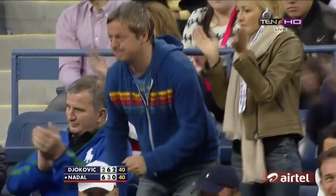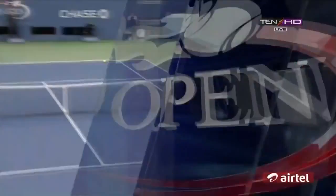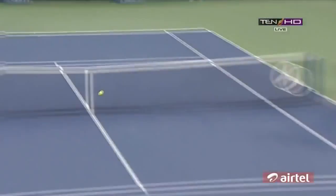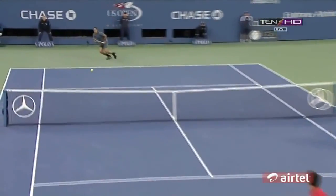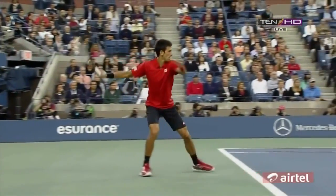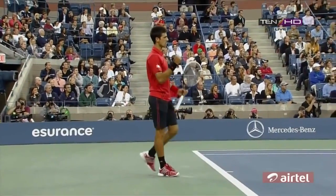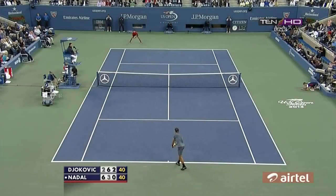Nadal's looking at the mark, but he can't afford to challenge this right now. Look at how he steps forward and just whips across that ball. See, it goes forward. That's the key right there. He doesn't let the ball come to him. He gets his body momentum going.